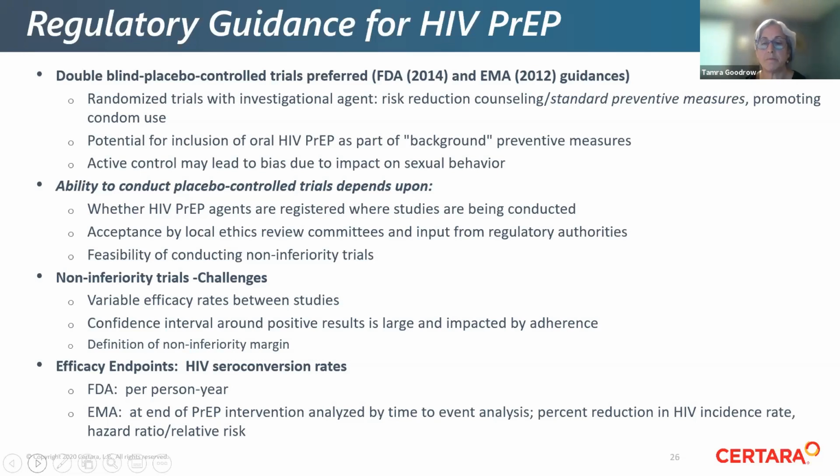Both of them are measured via HIV seroconversion, but are measured slightly differently. One last comment is that the HIV prevention trials are relatively long. This needs to be factored in. Per the EMA, they recommend 2-year studies. FDA guidance allows for 1 year, with at least 50% of the population being followed through a duration of 24 months. Next slide, please.